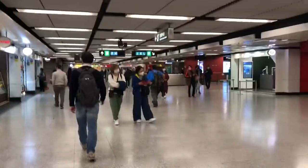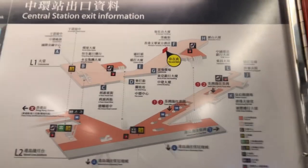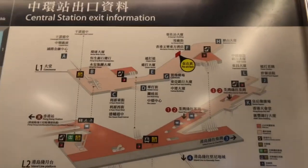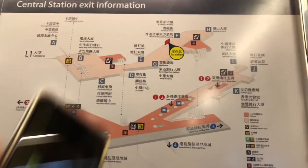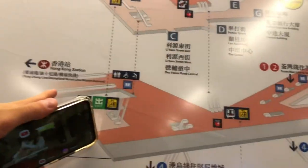We'll go down there and explore the exits. Let's see whether there are any exploration options up here for the exits. Here's how the exit information looks like, which we're right over there. F is right here. If you go up there, it goes to St. George's Building, which we have G, where I just entered from. That's for Landmark. A, B, C, D is for the back. Pedder Street is the one that you saw earlier on, D. And then A, B, C, you can actually see this one right here, this part, where it leads down and you can walk to Hong Kong Station from there.